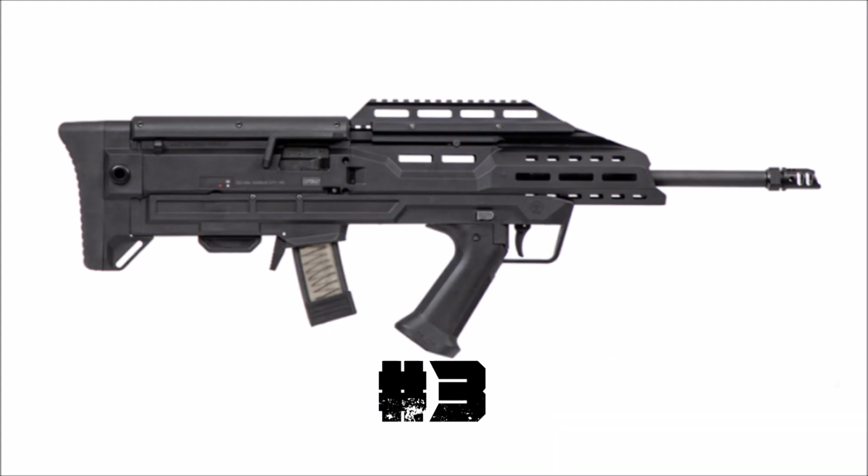Okay, coming at number 3 here, we got another 2020 SHOT Show belle of the ball from CZ. This is going to be their own Scorpion bullpup kit. Now, I've never touched one of these. I've never had one in my hands, as they are obviously new, so for me to criticize how they're going to function is rather impossible. But I will say this: most bullpup kits suck.